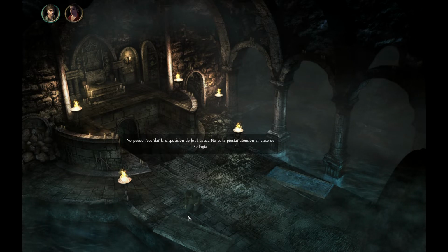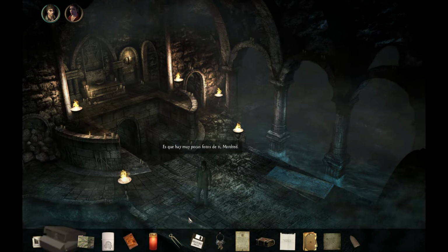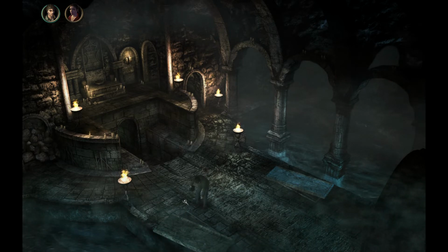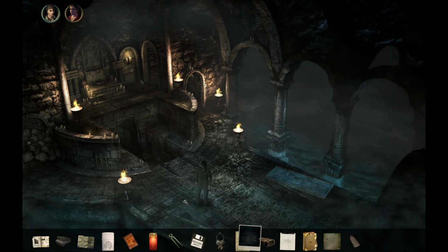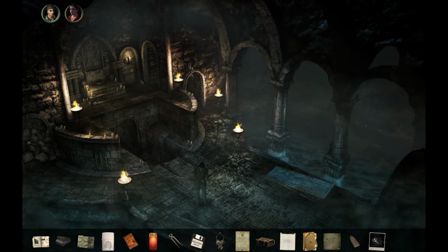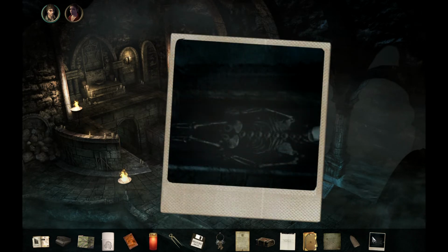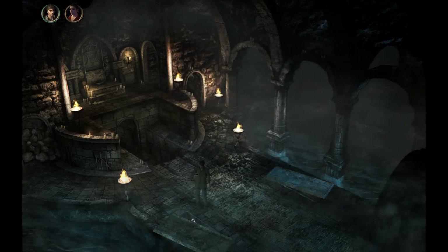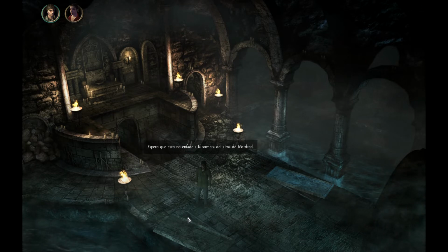I can never remember the arrangement of the bones. I hardly ever paid attention in biology. There are just too few pictures of you, Mordred. A photo of Mordred's remains. I'll just take the big bones. All the bones from the hands and feet have already turned to dust. I hope that's not gonna upset Mordred's soul shade.